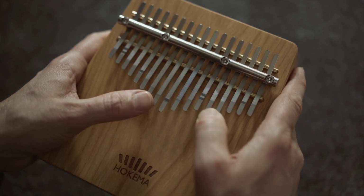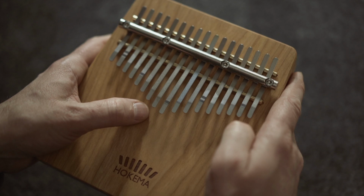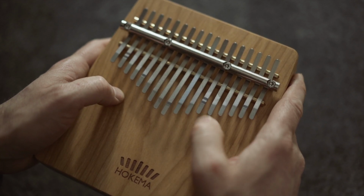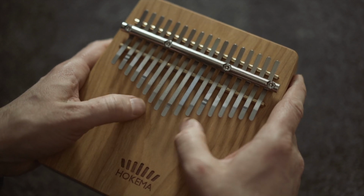As a composer and producer in the studio, as well as a live looping multi-instrumentalist, I find these kalimbas give me inspiration and a unique sound color to create with.